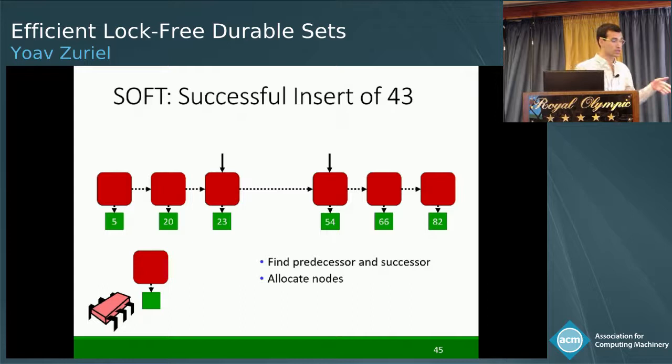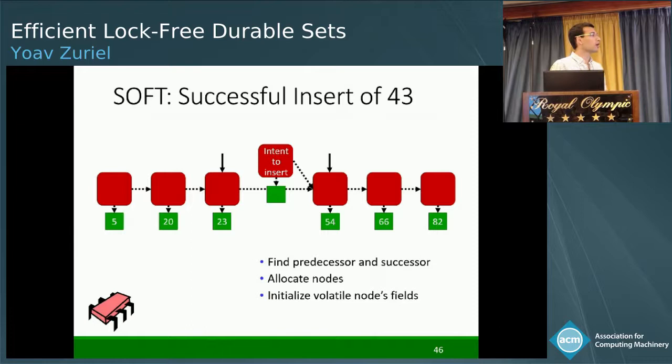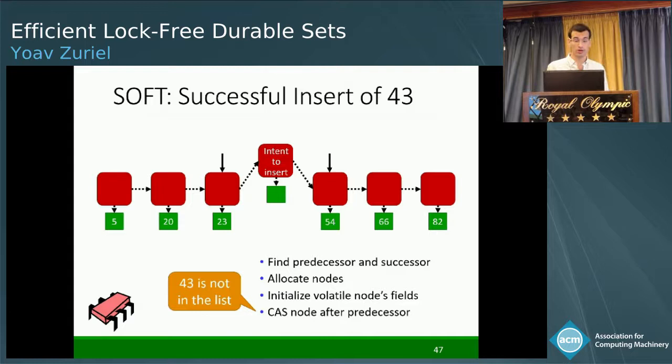We then initialize the fields, and note that the volatile node has a field called state, which indicates in which part of the update we are in. Because we are in the middle of an insertion, the state is intended to insert. We then cast the volatile node into the list, making this whole compound reachable, but 43 is not yet a logical part of the list. But note that the success of this cast guarantees the success of this insert, meaning that because this cast succeeded, the insert will eventually return true.